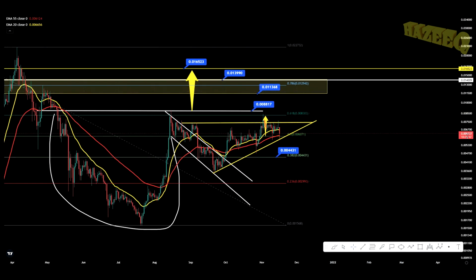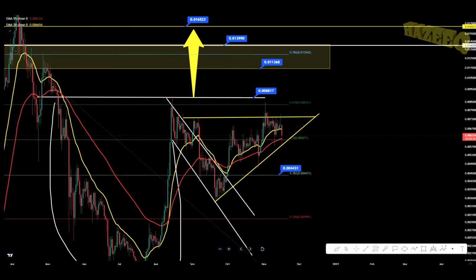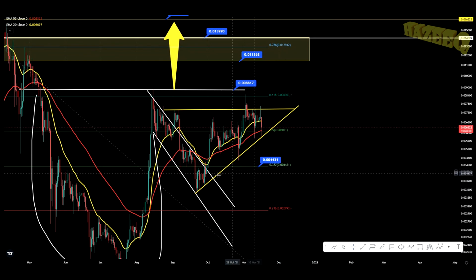Now, jumping into the daily chart, we are on TradingView. So we do have this ascending triangle playing out, and I just spotted this, and it lines up perfectly. We do have these higher lows playing out, and we do get rejected constantly from this resistance, as you can see over here.